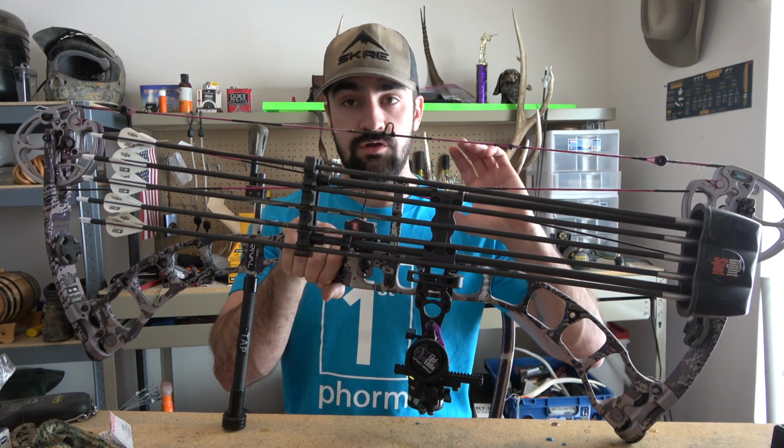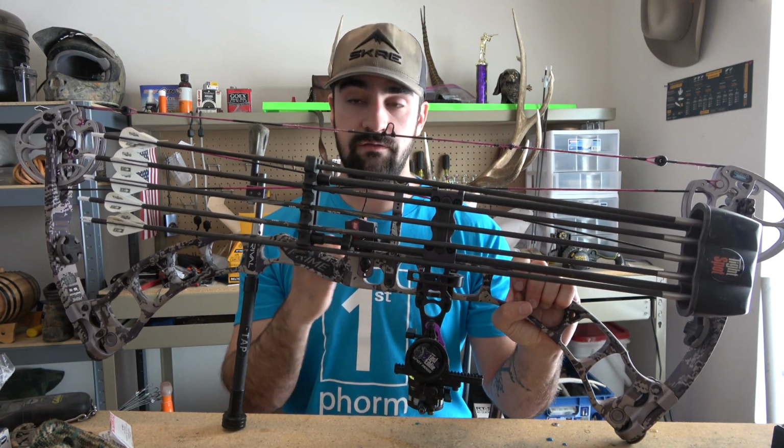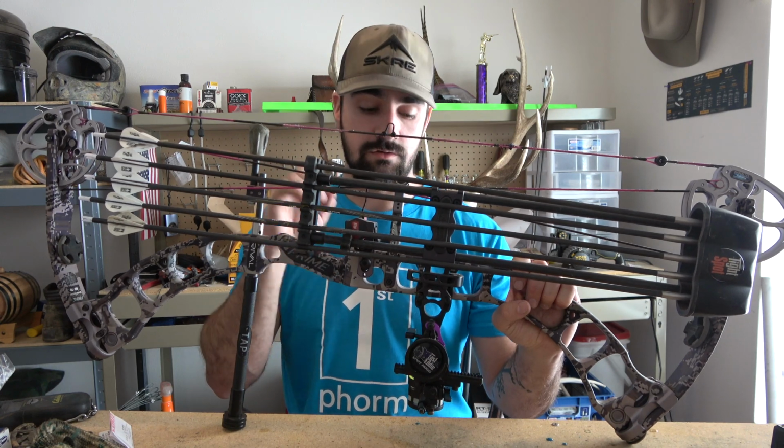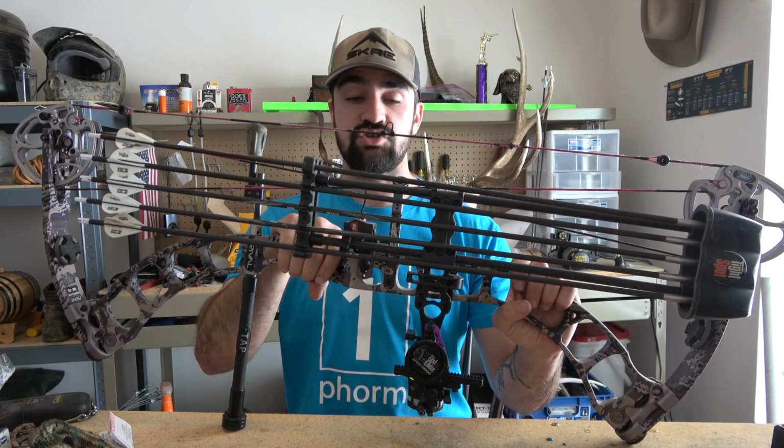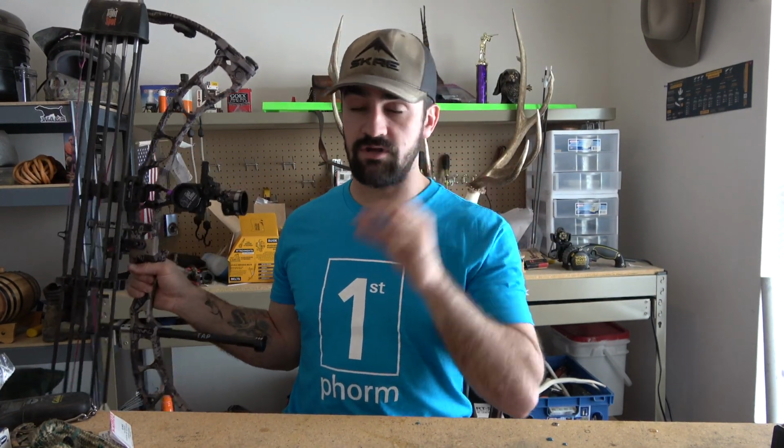Just remember, the main weight comes from the body of the bow, so look for how heavy they are, compare them, and go shoot them. You can go down to your local range and shoot them. Make sure you're comfortable with your bows, and trust me, it will make your hunt just that much better.